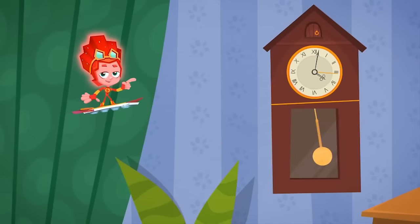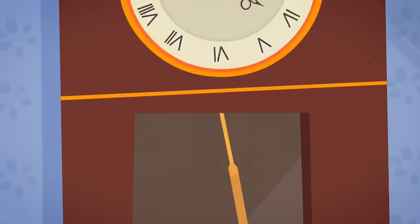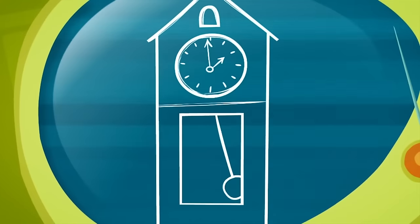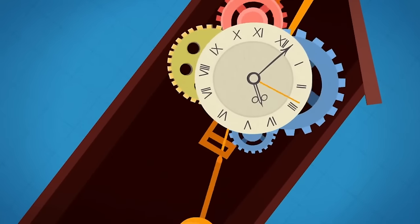Since olden times, many clocks run with the help of a pendulum. The pendulum controls how fast the hands of the clock turn. If you make it longer, the pendulum will start to swing slower, and the clock's hands will slow down. If you make the pendulum shorter, the clock will tick faster.